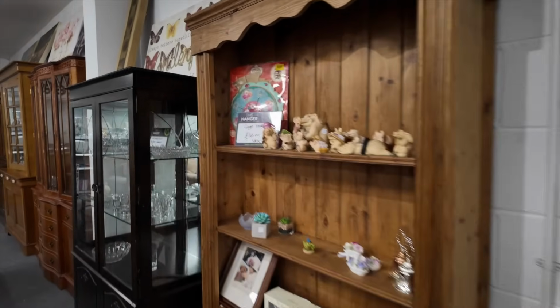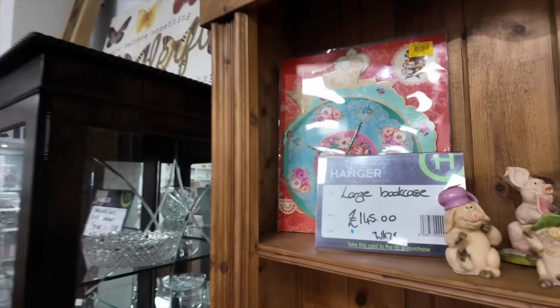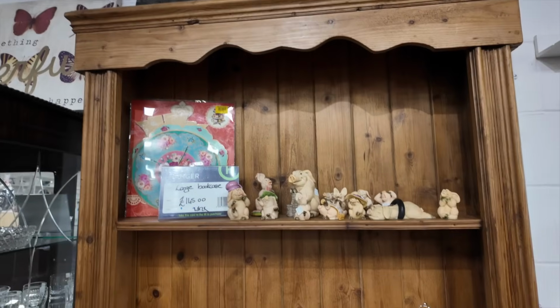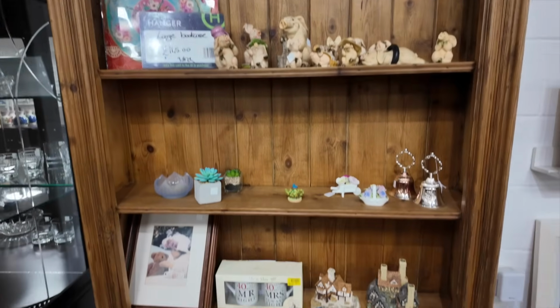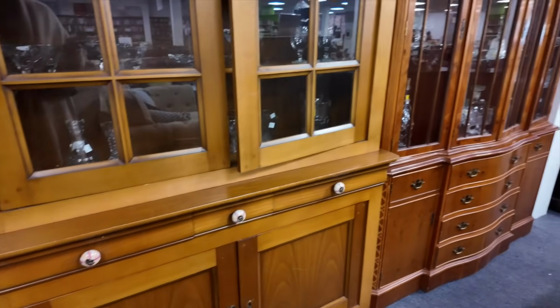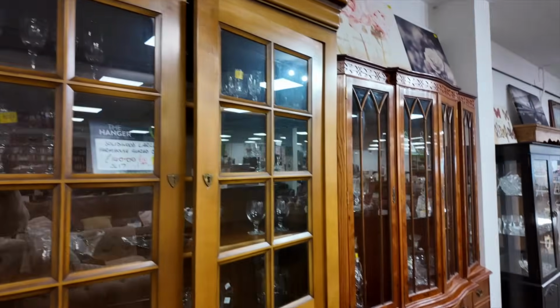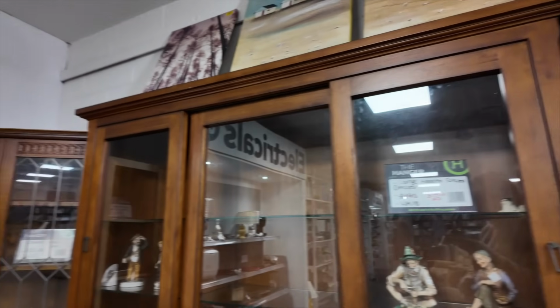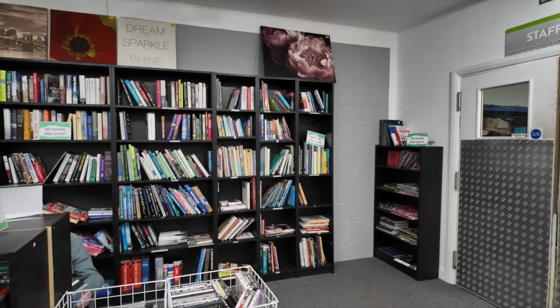And this bookcase, oh, I loved it so much. £145. I can't fit it in my car. I think at some point I may go back and get something from here, because it would really fit perfectly in the space. And I could not get over the prices of the furniture. They didn't have as many knickknacks. Most of the little bits I bought from the other one, but if you are looking for furniture.